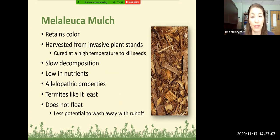It's harvested from invasive plant stands, so they do treat it to kill those seeds. It decomposes very slowly. It's low in nutrients, so again, you could use it in conjunction with a compost or a fertilizer. It has pretty good allelopathic properties, so you're typically going to get a lot of weed prevention, and maybe not so good for those little baby sprouts. Termites like it the least. It does have those natural volatile organic essential oils, and so it kind of repels insects.